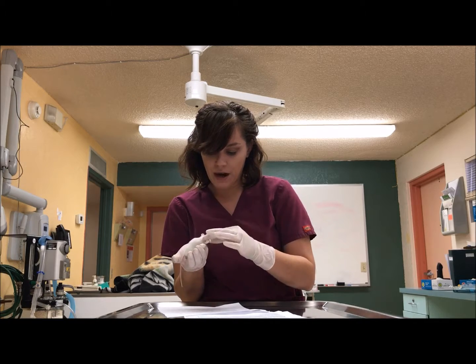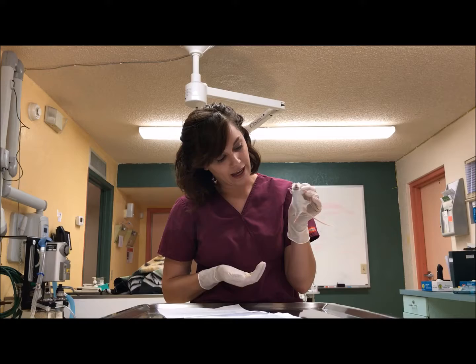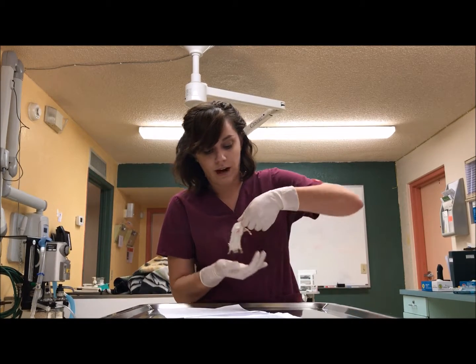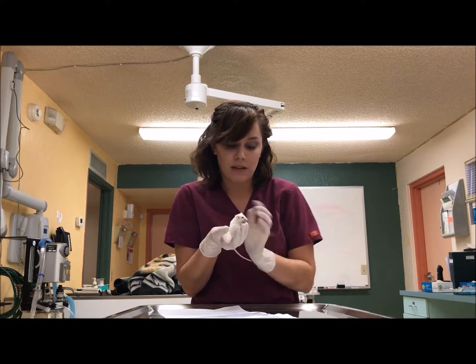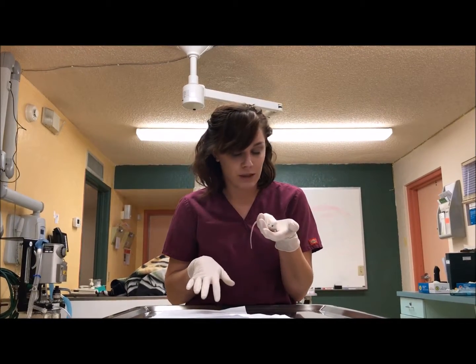You can pick them up by scruffing them, or you could also grab them by the base of their tail, right by their body. You want to make sure you don't get the middle or the end because you can actually deglove their tail, which is very painful. They won't appreciate that very much.